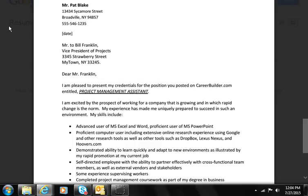What I like about this next portion is in that second paragraph, it says they're excited by the prospect of working for a company that is growing and in which rapid change is the norm. So here, this is good. You're letting them know that they're a growing company, but now they're about to show you, the employer, how they can help out.